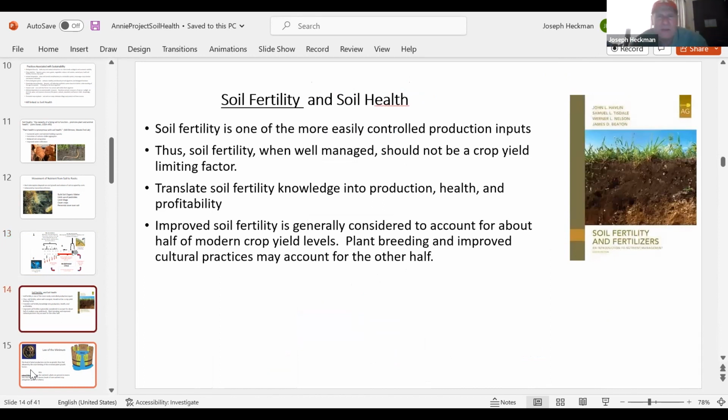So I want to talk about soil fertility a bit, and this is really my specialty. That's what I do at Rutgers. I'm an extension specialist in soil fertility. And one of the reasons it is so important to enhance and optimize soil fertility is because it is one of the things that you can have so much control over. It is one of the controllable production inputs. This is something you can do and change.